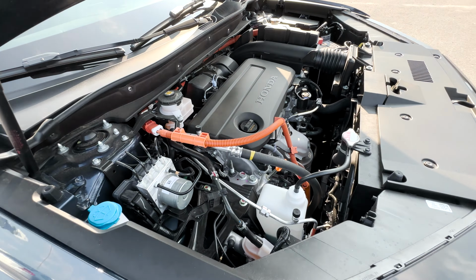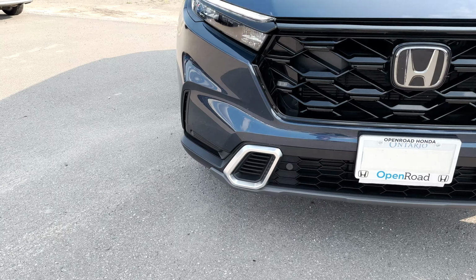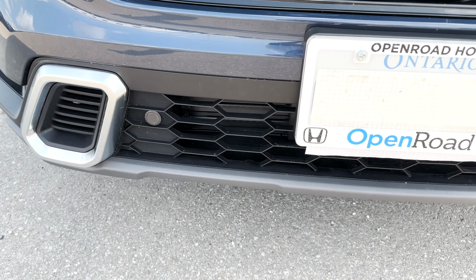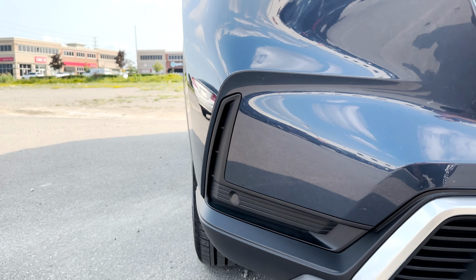The front of the Touring, you can tell right away what trim this is because of the unique designing compared to the rest of the trims. Near the bottom, you have these 2 vents surrounded by satin chrome, and these are functional, by the way. And also are the front sensors as well. On the corners of the bumper is this nice L-shaped design, which also has these vertical openings.